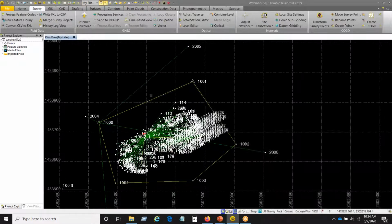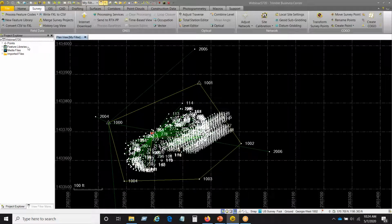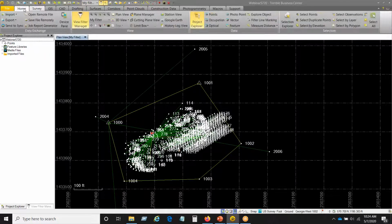Okay. So once I've got my coordinate system set up, I've got things set up the way I want it, it's time to start editing my field data. And there's a few different ways you can do this, but my favorite way to do it, or the easiest way I think, is using the Project Explorer. That should open up by default. If it doesn't, you can go to the Home tab, click on Project Explorer here, and this will open up over on the side. So this is kind of like a list of all the data that's in the job.